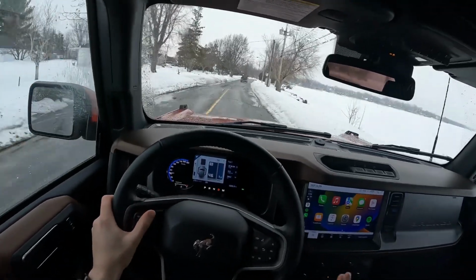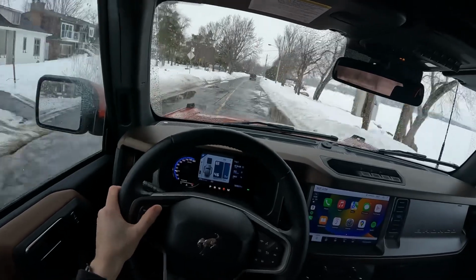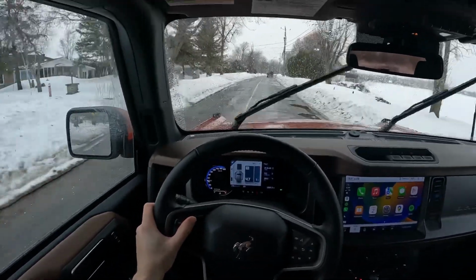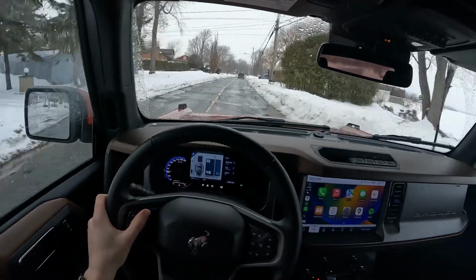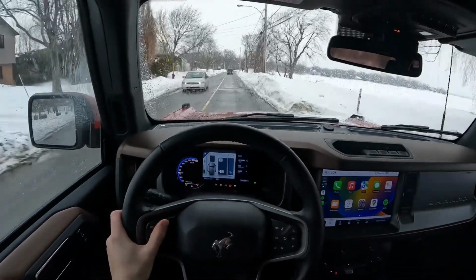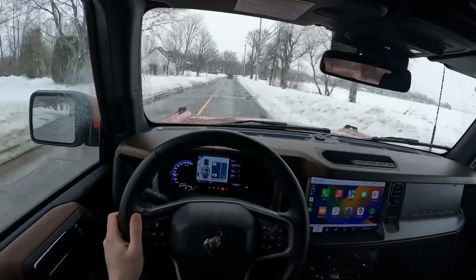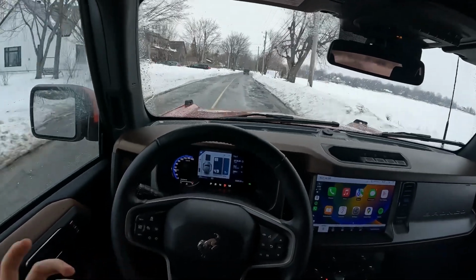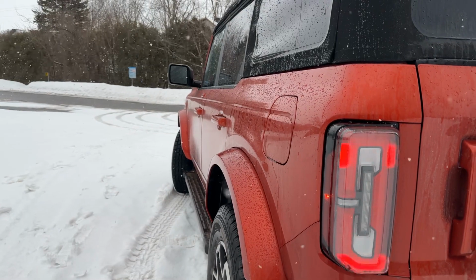Overall though, Ford has done a great job with the Bronco. They've redesigned an old classic, so a lot of people are interested in it. I don't know if people can get their hands on it because the shortage of vehicles is still there, even for gas powered. A little bit more for electric, but even for gas powered, it's still strong, that shortage. So hopefully, if you are interested in the Ford Bronco, you will be able to get one. I know they've done a great job with the redesign.